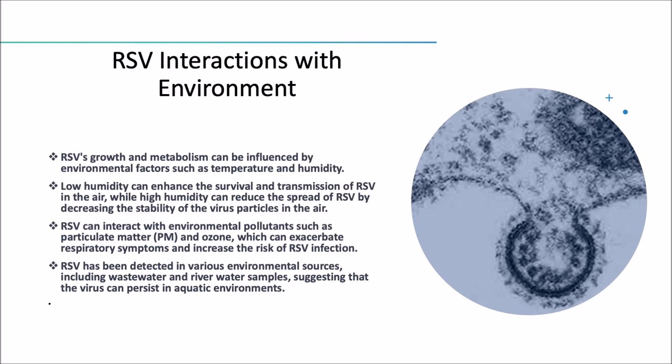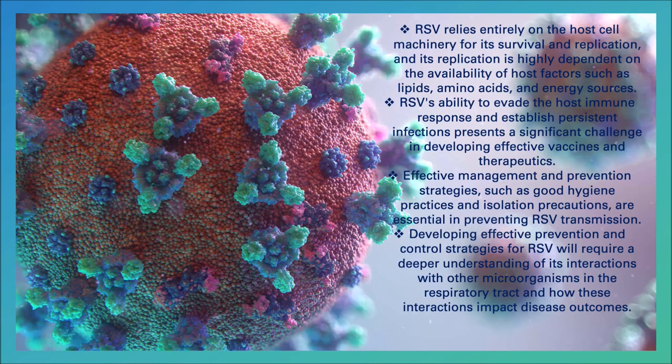RSV can be detected in various environmental sources, including wastewater and river water samples, suggesting that the virus can persist in aquatic environments. RSV relies entirely on the host cell machinery for its survival and replication, and its replication is highly dependent on the availability of host factors such as lipids, amino acids, and energy sources.